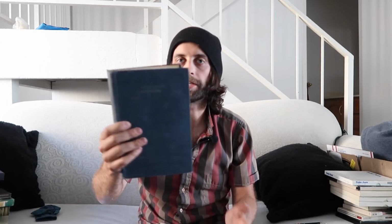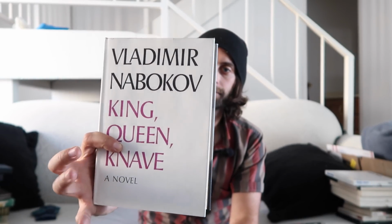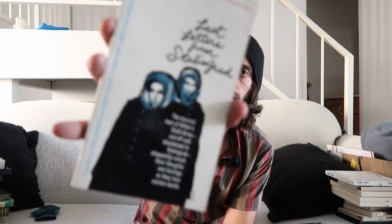This one is worth like 10. I'm probably just going to throw it back. Here's the first edition Nabokov, which is pretty incredible to find for free. And I did look this up. I think it's worth like 20.